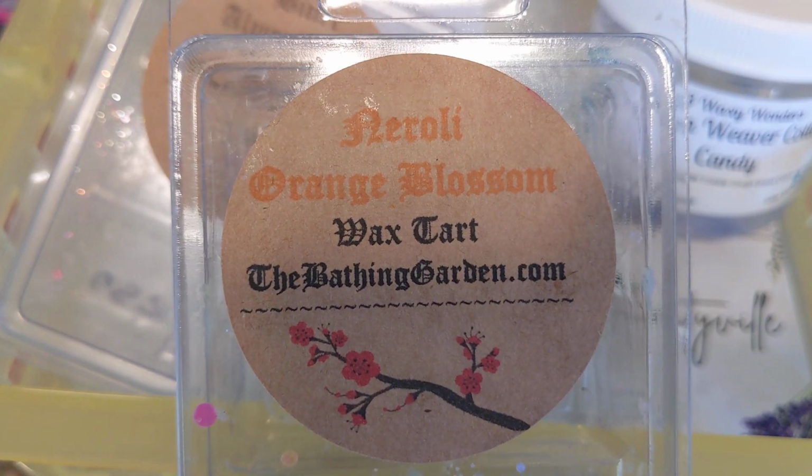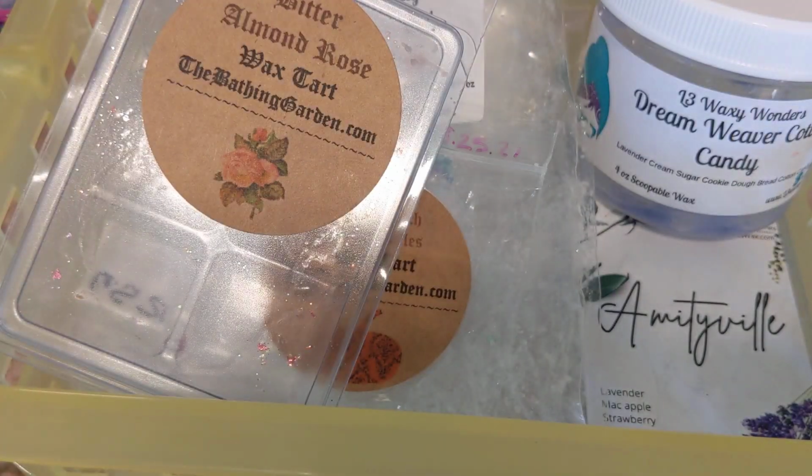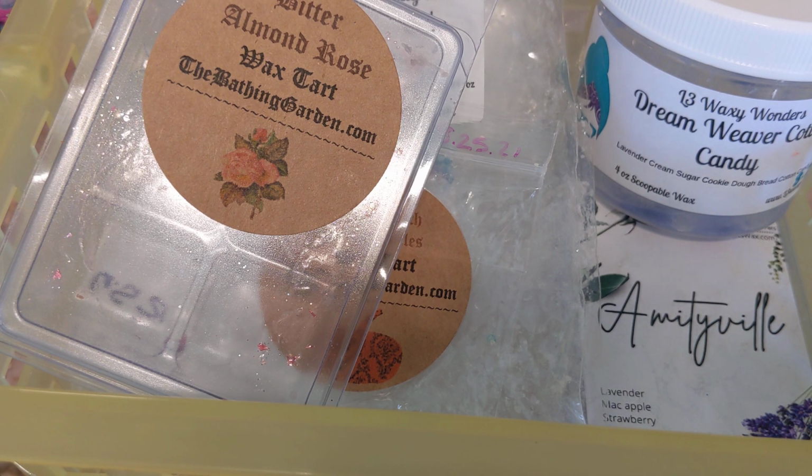Next we have Neroli Orange Blossom. I don't have the scent notes for this, but first of all, the throw is strong. It threw all day, and it's strong. I did this in my bathrooms just because I don't know if you've ever smelled orange blossom, when it's sweet, kind of musky, powdery, and it smells really nice.